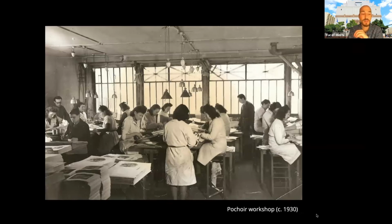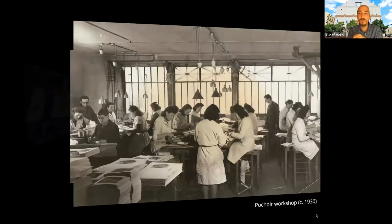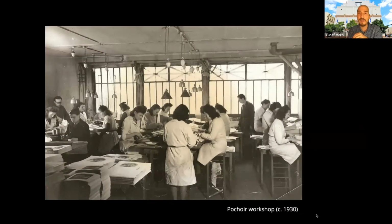With pochoir printing, the hand application of layers of pigments created dazzling effects that the camera or printing press could never replicate. And even when we look at the stencils that we have at the Wolfsonian, we can see how vivid the color is. And it's absolutely fascinating.